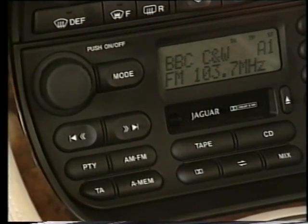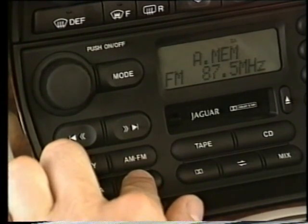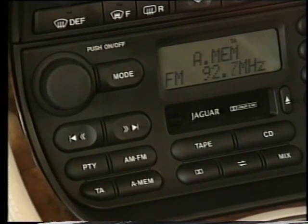The automatic memory function programs the 9 strongest stations on a selected waveband. Hold the AMEM button for at least 2 seconds. There will be a brief silence while the radio searches the waveband.